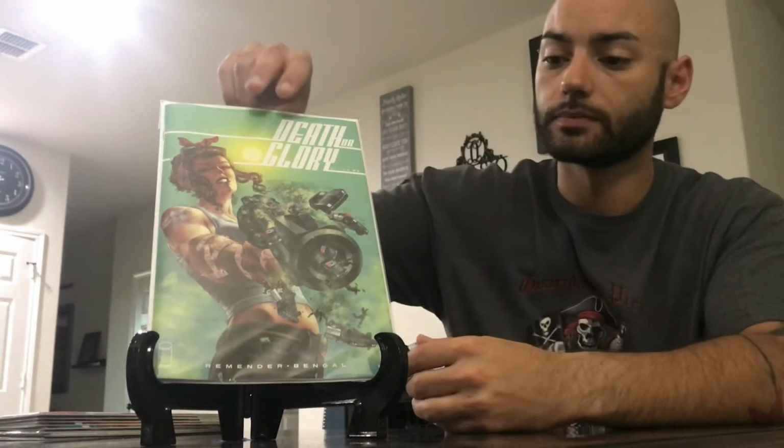It's okay. On a scale of 1 to 10, first book, I would give it a 6 out of 10. If you get a chance to go to your local comic shop and pick it up, I would definitely suggest getting it because of how well that first series that he did, Seven to Eternity, did. So if Death and Glory gets as hot as that one did, at $3.99, it's definitely worth the pickup.